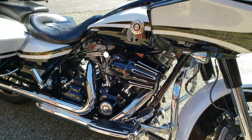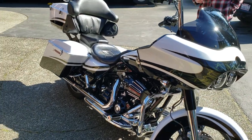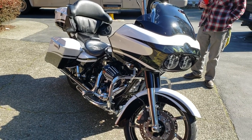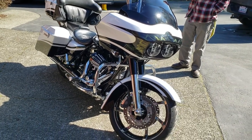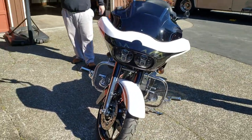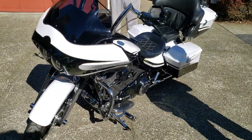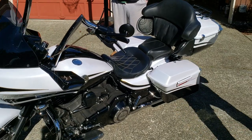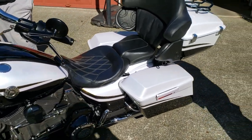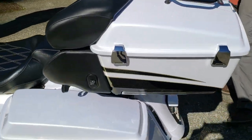It's set up, runs great. The tires are in great shape, brakes are good. Bike really doesn't need anything. Is that 110 cubic inch? It is 110 cubic inch, yes. How many cc would that be about? You know, I believe that's somewhere probably around 1500, I'm not sure, 1600. Plenty of power. The other thing, the trunk is quick release, real quick and easy, take it off if you want to run around.